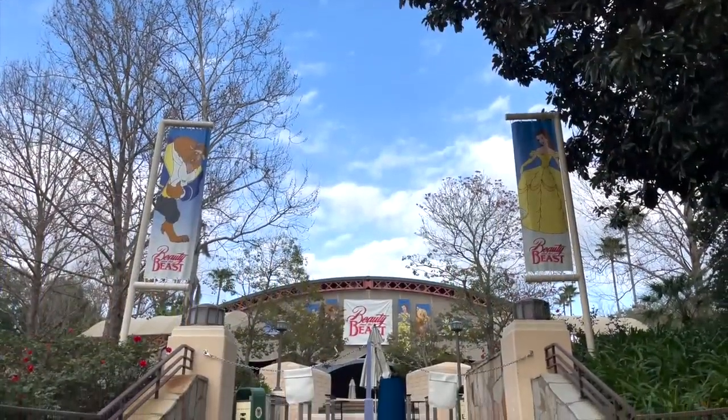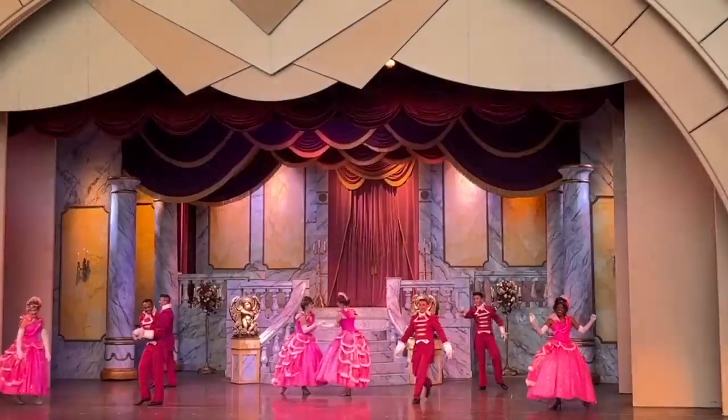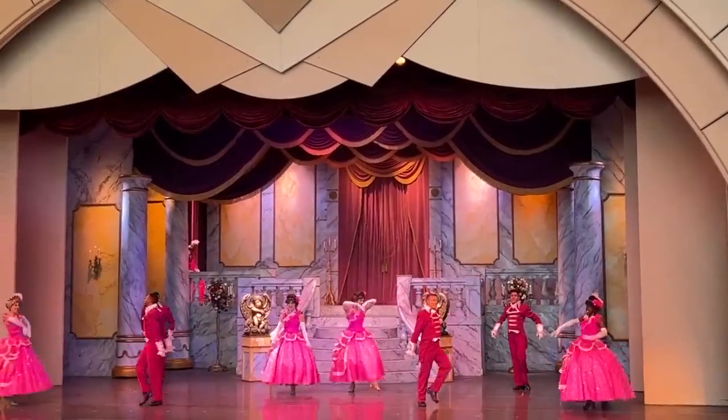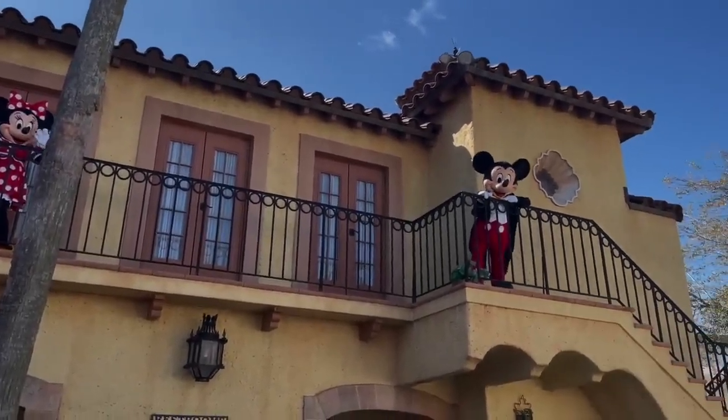If you show up a little later and find that all the seats have been taken, you may be able to find some overflow seating outside, but it won't be nearly as good a view as those center bleacher seats will provide.